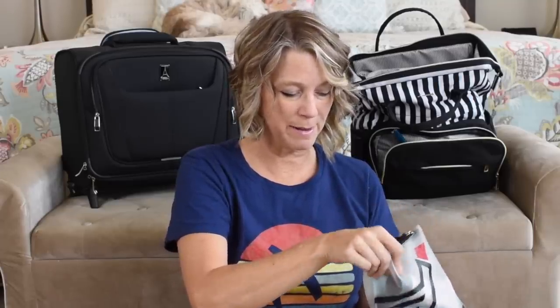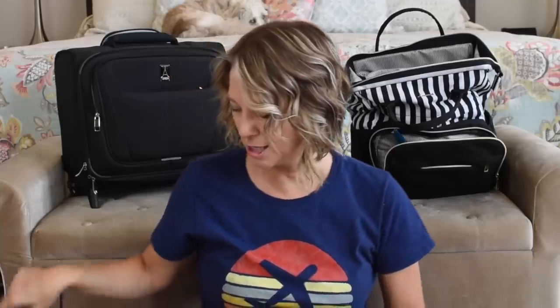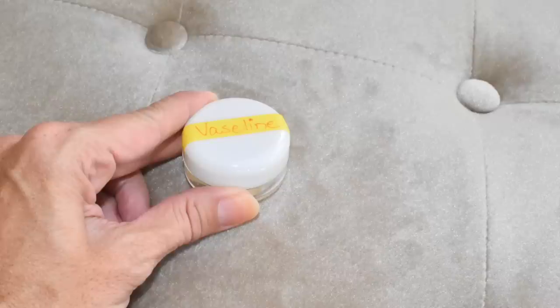I am traveling with my mousse, and my curling iron is just gonna go last minute in whatever space I can make when I smush and squish in the side of my suitcase. This is when I do pack my Vaseline in a little container. You only need a little bit of Vaseline, but it does not budge. And it's good for if you have a rash from walking on the beach with a wet swimsuit.